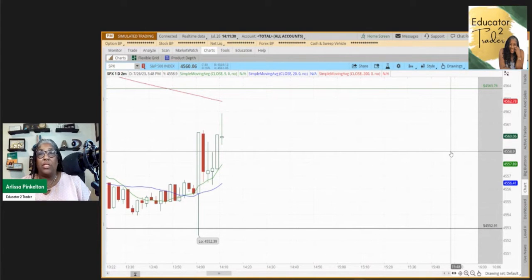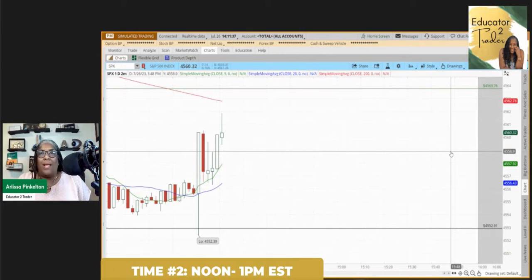Another good time to sell options for the daily, if you're selling daily options, could be around 12:30, 1 o'clock. At 12 to 1. I'll go with the noon time hour. Why is that a good time?